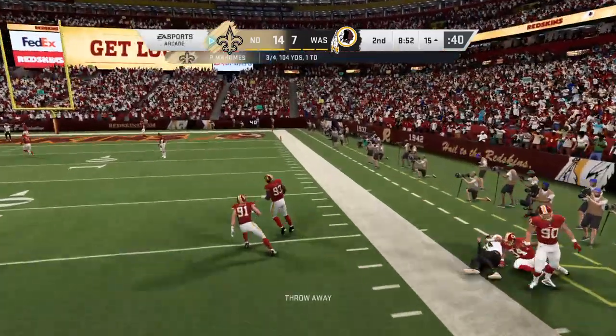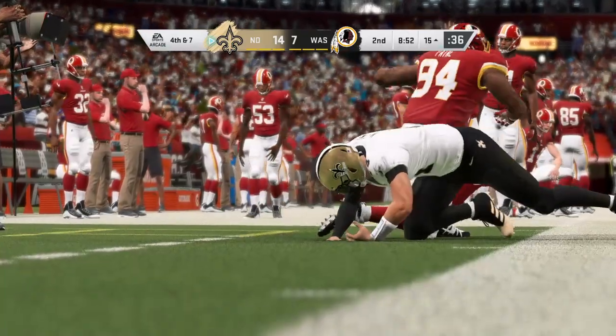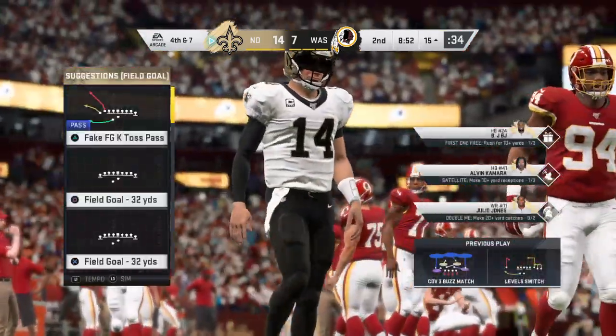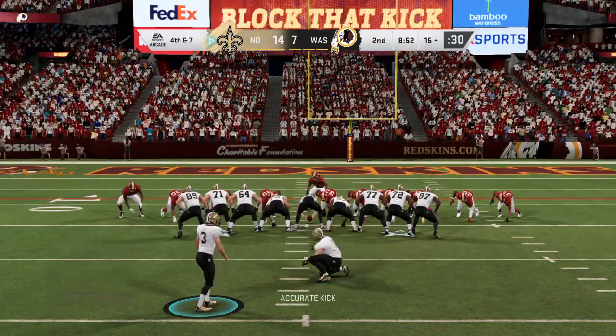And probably the wise decision there. No one open. He just throws it away. And that keeps the field goal on the table as it's 4th down. I think that was a good job there defensively.